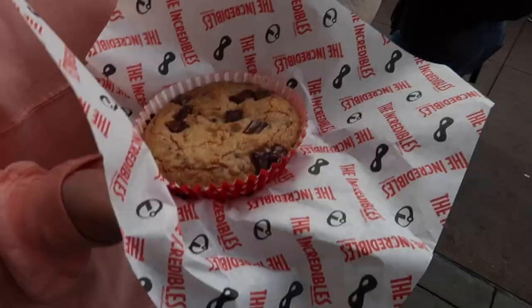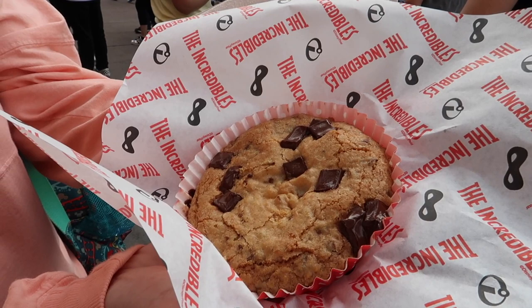Alright, so here it is. We just got the Jack Jack Cookie Num Num. It is served warm. Look how it's like melting. It looks really good. So we just had the Jack Jack Cookie Num Num. It was incredible. The fact that it's served warm is so good.